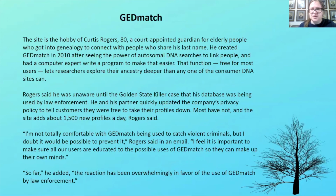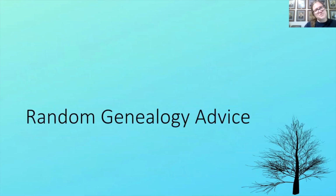So the owner of GenMatch has come out that he's not comfortable with the police and law enforcement using his site to find violent criminals, but he really doubts that it's possible to prevent that. But that's really what's going on. It's these forensic genealogists who are out there trying to help law enforcement solve these cases. So here's some random genealogy advice to end us out.